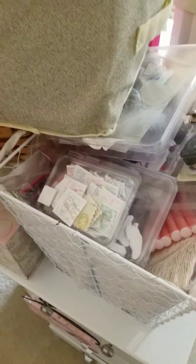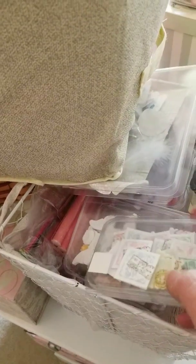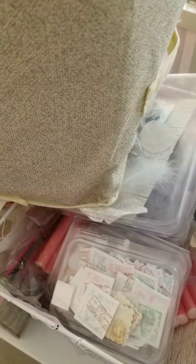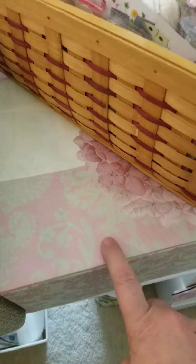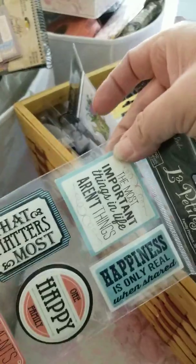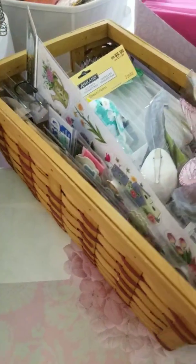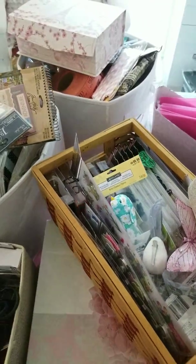So, what else? This is another miscellaneous box. These are some handmade embellishments that I've made, and Lord knows what else down in here. I think I'll do just the miscellaneous ones separately. That way, it won't be too bad. This box right here is full of embellishments like this. So yeah, this is where I'm at.